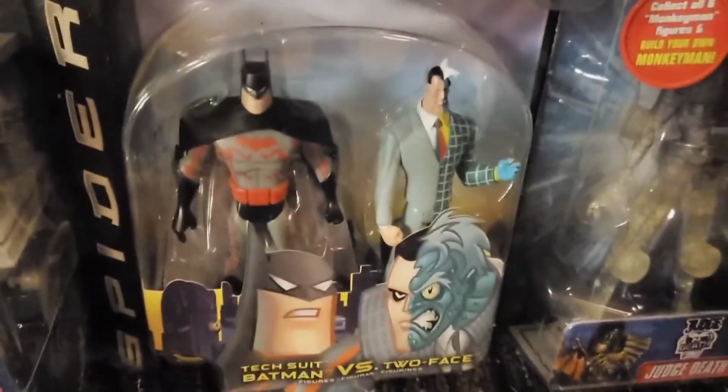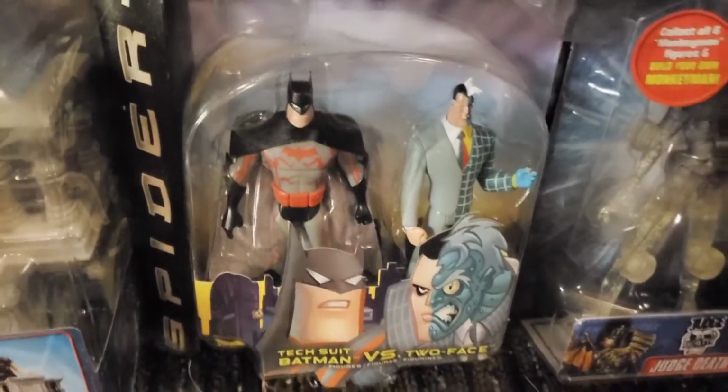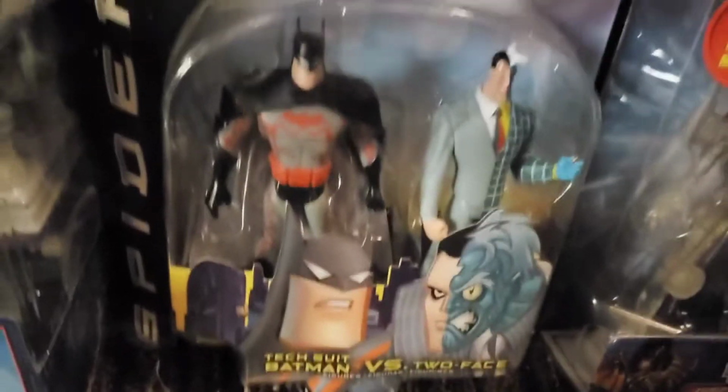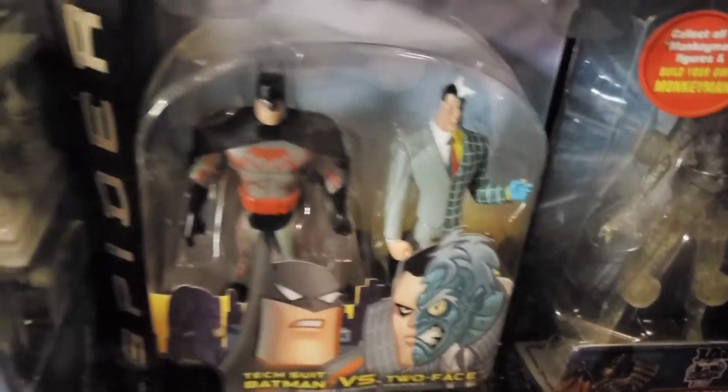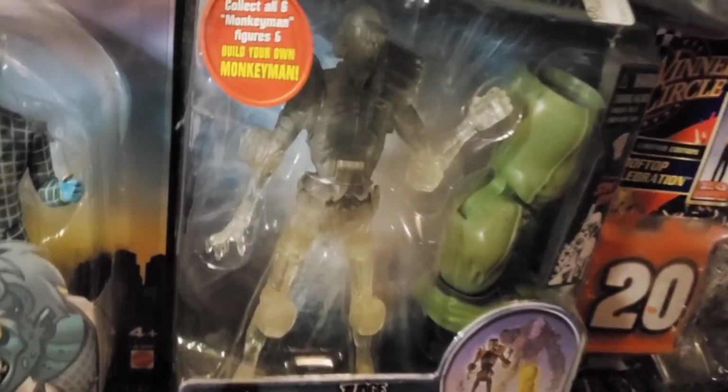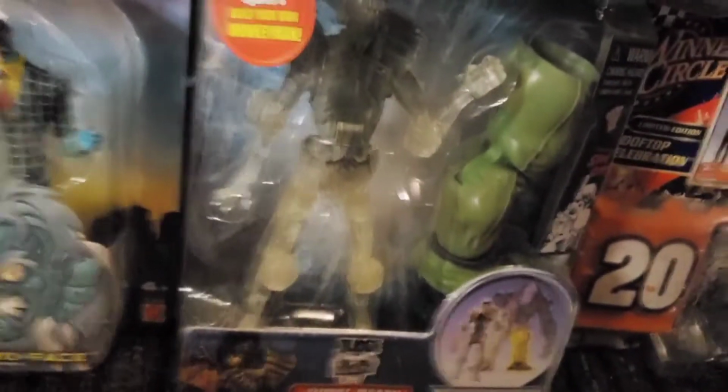Over here is a 2-pack of Batman, Tech Suit Batman, and Two-Face. Mostly I just got this one because I like the Two-Face. Toy companies didn't do a whole lot of Two-Face figures. When they did, I'd buy it for my collection. Here is a Judge Death. It's a Marvel Legends Walmart exclusive from the Monkey Man wave.